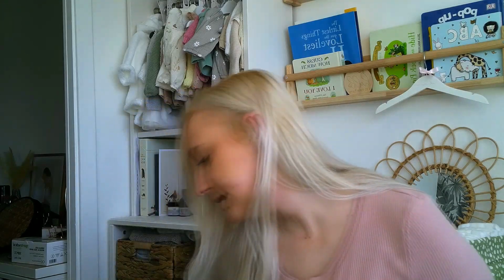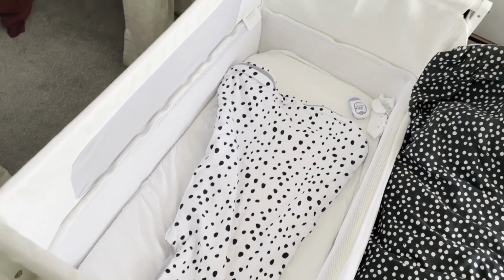Next up, some sleeping things. So one of our favourites is the snooze pod. We invested in the white snooze pod and mattress, and it's great. We love it. I'll insert some footage now.